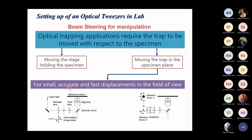For small, accurate and fast displacement in the field of view, that is the focal spot, you have to move the trap in the specimen plane, not the stage. This can be done with either of these two schematics. I am not going into detail, but you can focus the laser beam onto the specimen plane, and then you just move the stage when the trap is there, because once the trap is there, it will hold the particle right there. Or the second is possible if you can generate the optical trap at various places along the stage. That means you can manipulate or move this trap along the stage, so that the trapped object can be moved.